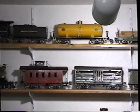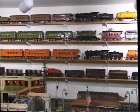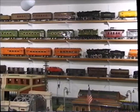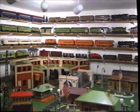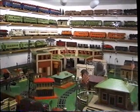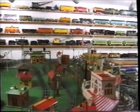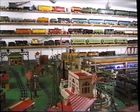Then down underneath that would be a complete Ives set with a 1927 President Washington, which is a very rare locomotive also, and the only locomotive put out with a little engineer in the cab. And underneath that, you're back to Flyer Ives, and just some very nice trains there.